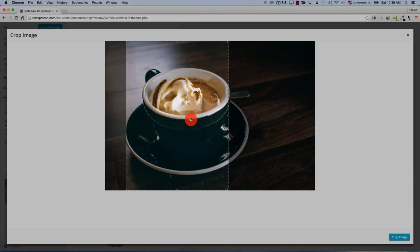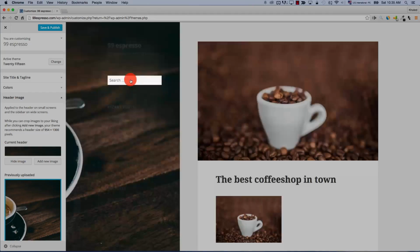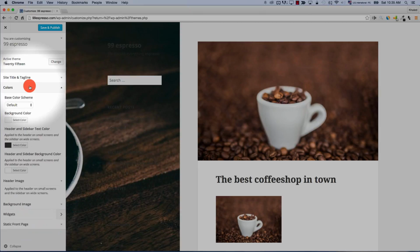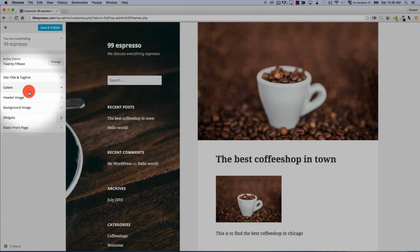So I can simply drag this around now. So maybe this is what I'm looking for, this part here, and I'm just going to hit crop. And now the image is just added to the left here. Notice that we have our image to the left. We can't see the text anymore, so maybe we'll just go back to colors, change the text color to white. Yeah, much better. Let me reset everything.